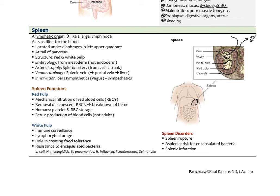The embryology is interesting because the spleen doesn't come from the same tissue that most of the epithelium of your GI tract arises from, which is endoderm. It comes from the mesoderm, which is what gives rise to all your connective tissue, your cardiovascular system, and your kidneys. That's all mesoderm. The arterial supply again comes from the splenic artery, which is a branch off the celiac trunk. The venous drainage is via the splenic vein to the portal vein and liver.